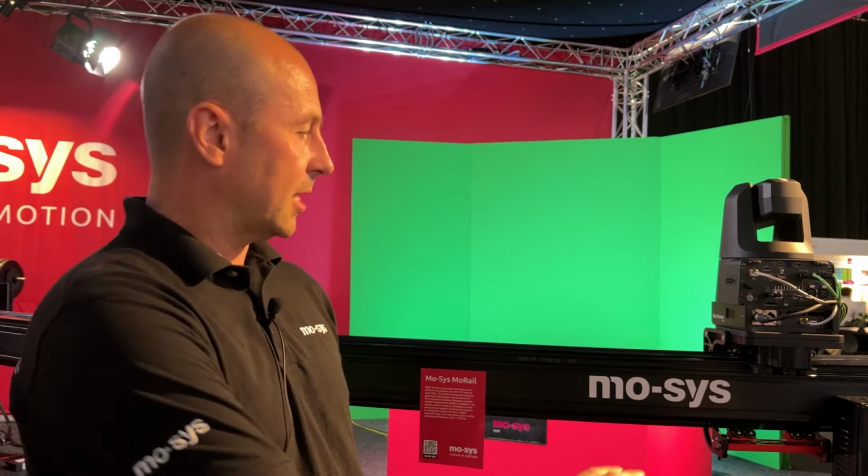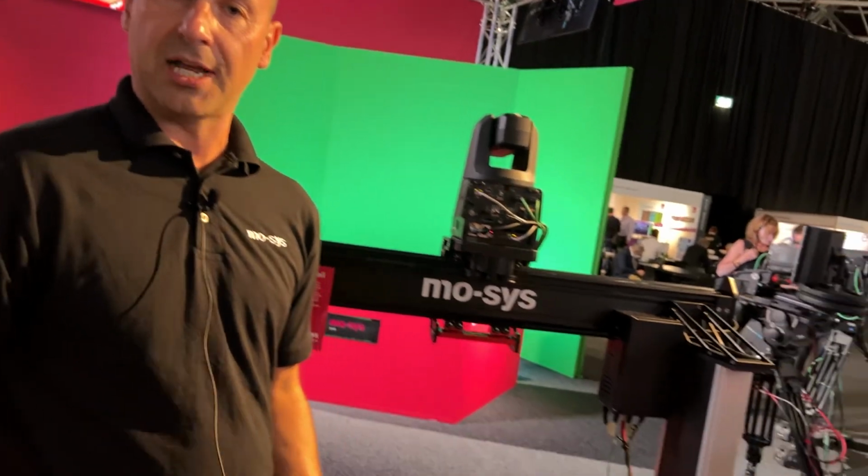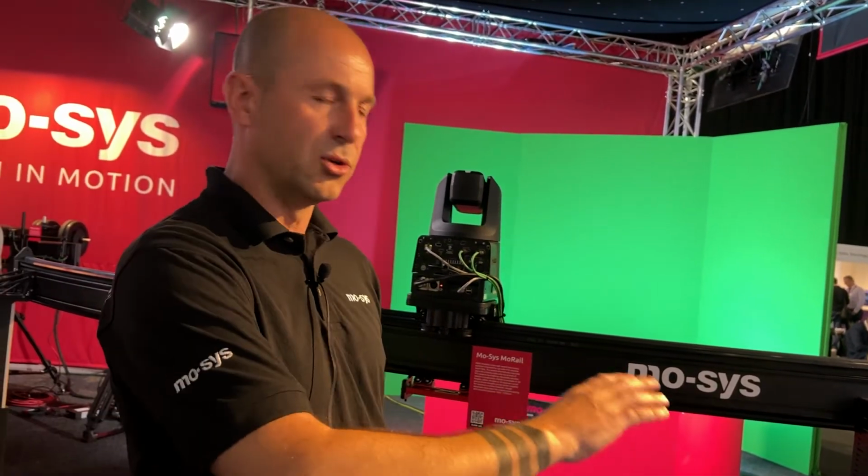What we've got is the ability to raise the legs to set the height of MoRail and the camera to match the presenter. So if you've got a presenter that's in a sitting position, or perhaps somebody that's standing, then you can raise that, and then you can program the movement of the camera as you wish. You're going to get 100 different programmable points, so you can have entirely repeatable and accurate shots throughout your programming.